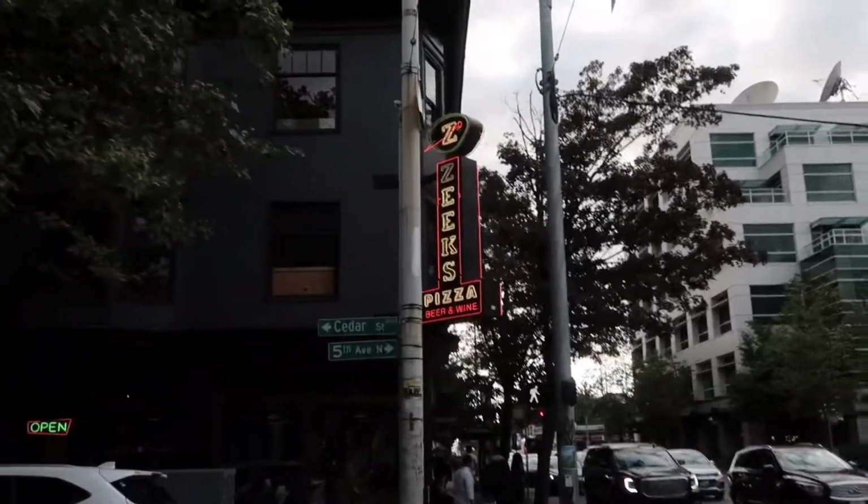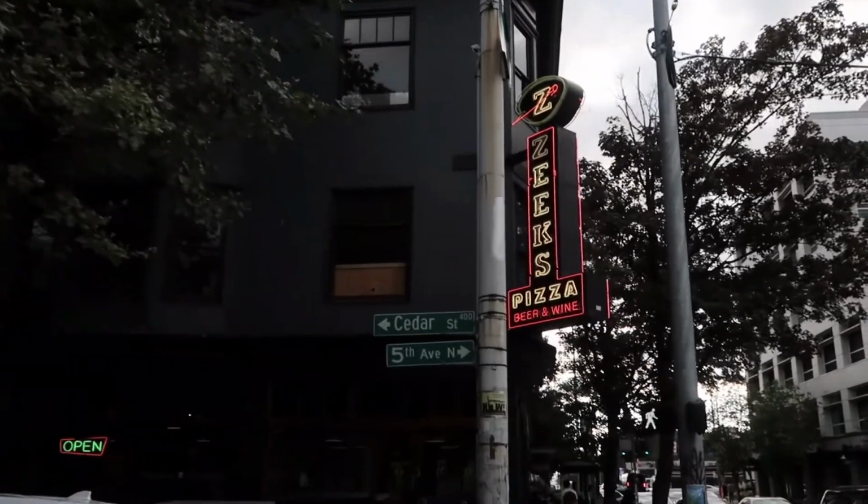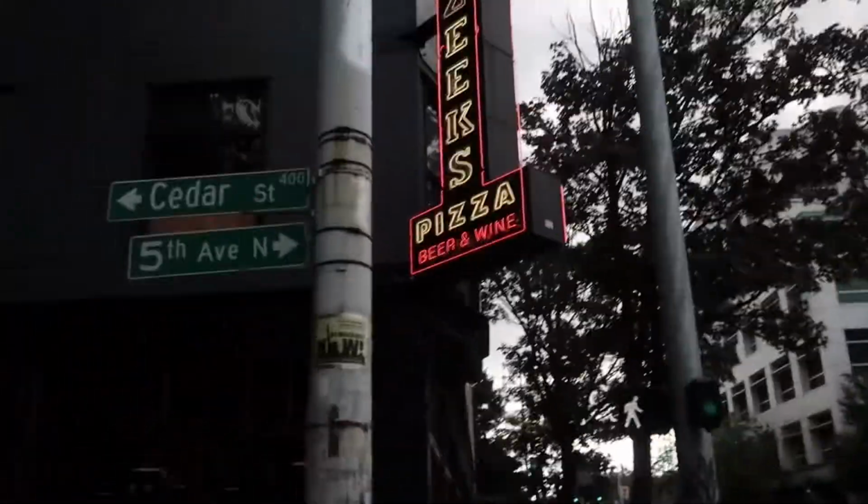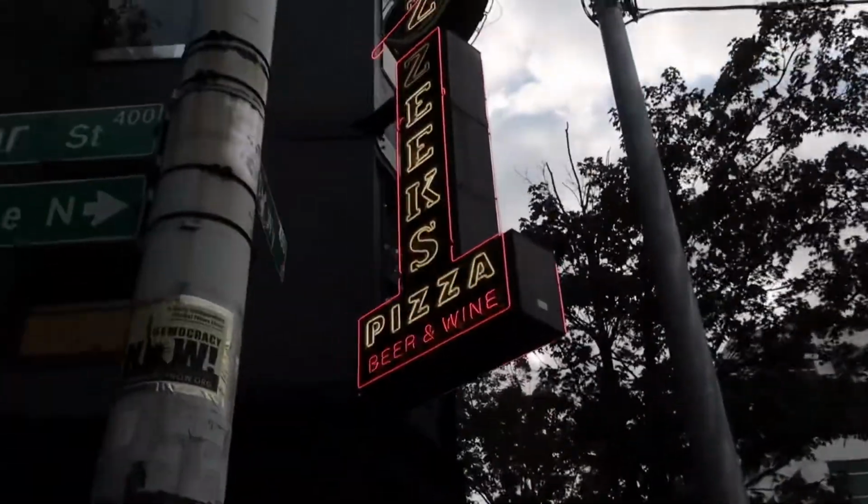So we actually decided to come here instead. It's called Zeke's Pizza. And I'm always down for some pizza. So we'll see if it's good.